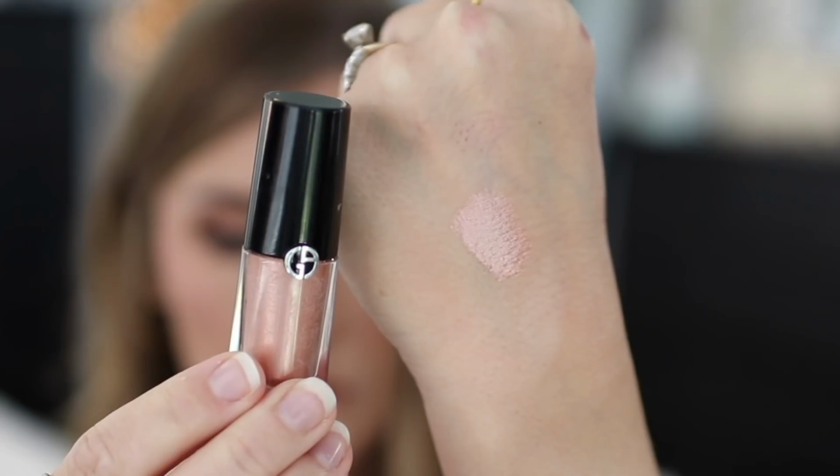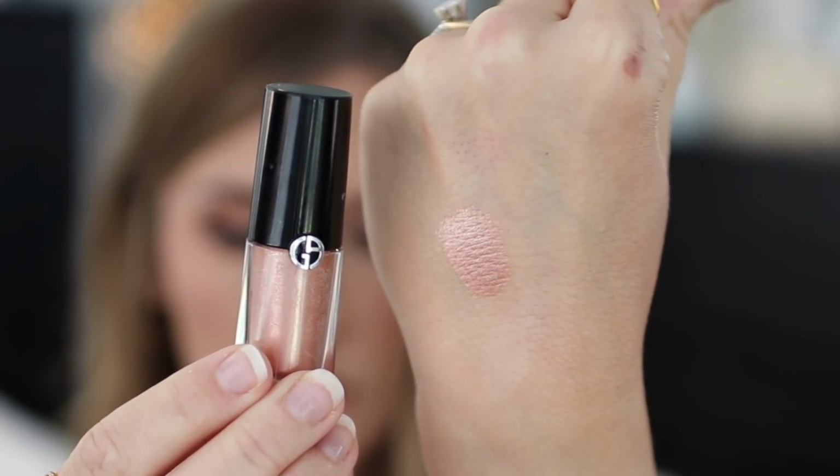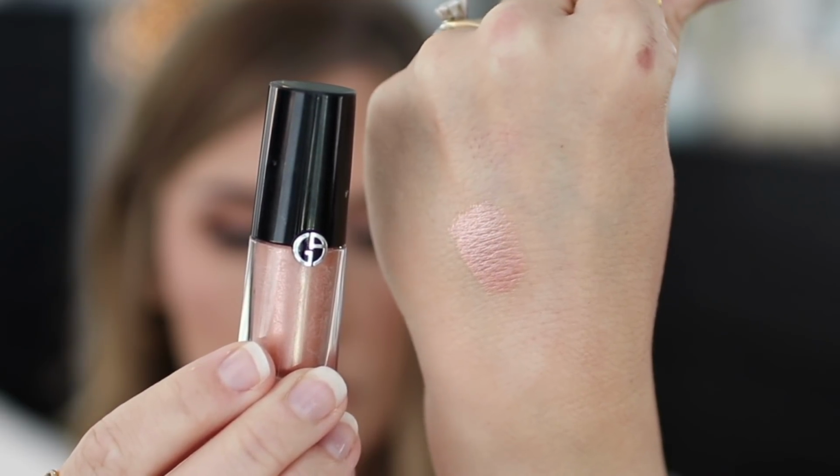So this is one that I have worn probably more than any this year. And this is the Giorgio Armani Eye Tint in Rose Gold. I think it's number 44. Yes, 44. So I love this formula anyway. It glides on easily and it doesn't dry down crinkly or look all dry looking or texture emphasizing. It's just a really beautiful formula.